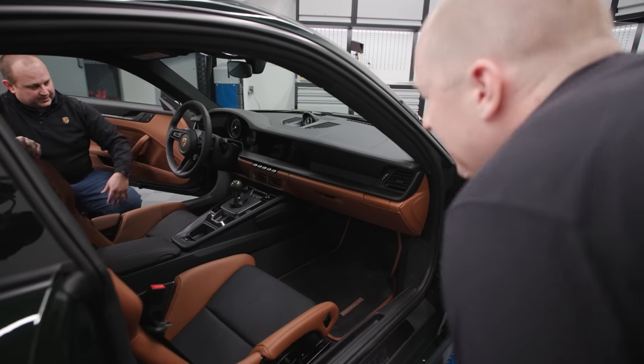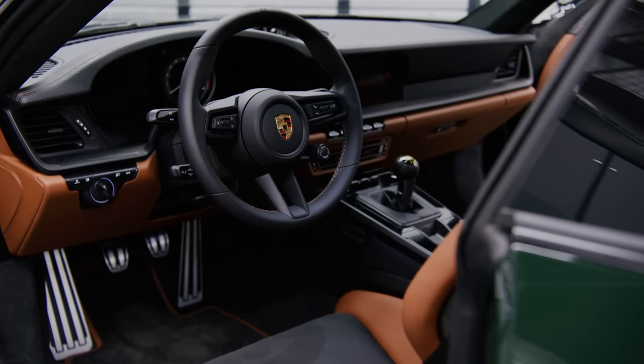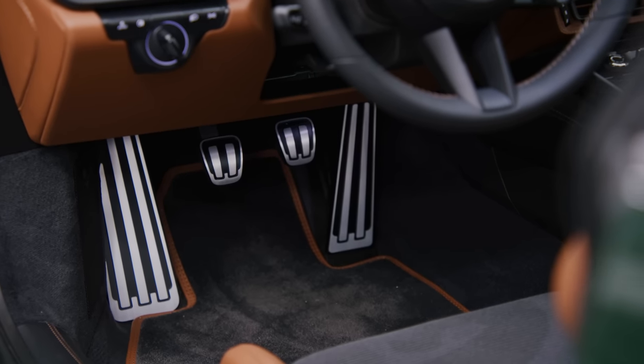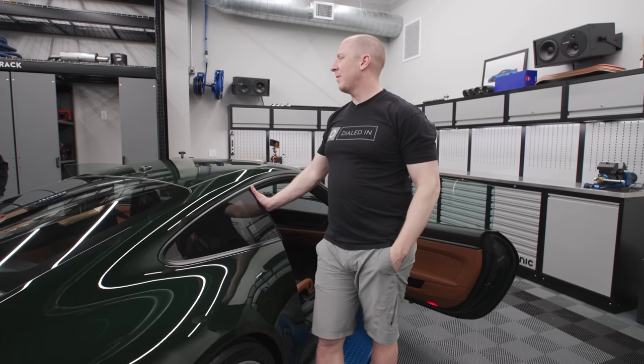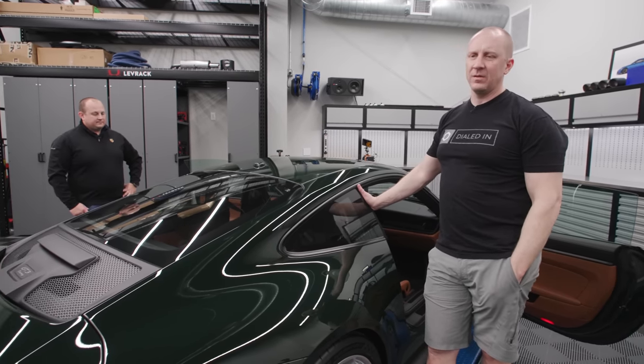And we also have the pedals here in aluminum. Oh, yeah, the aluminum pedals. That's always my favorite option. A lot of people don't like that, but I think it's the best choice. It's $600 to do it in the aluminum finish instead of grippy plastic or rubber pedals.